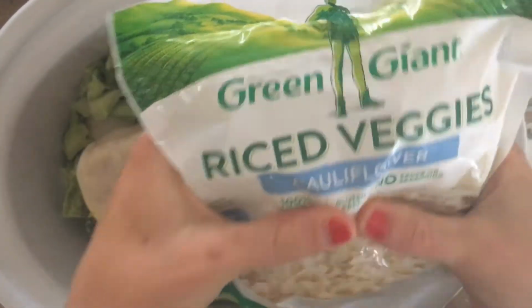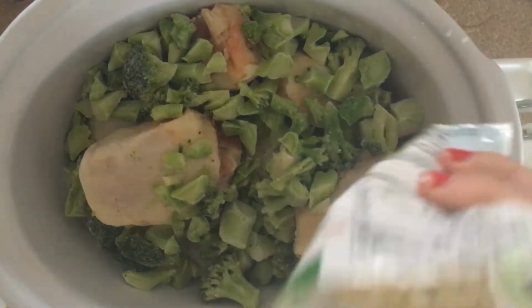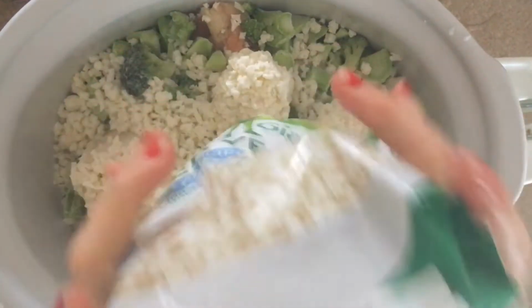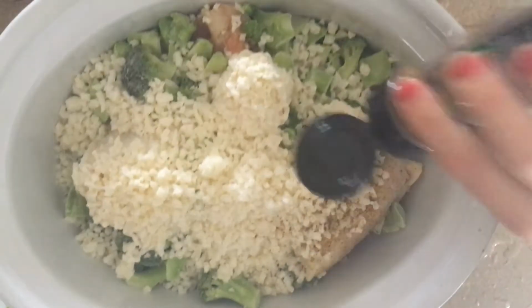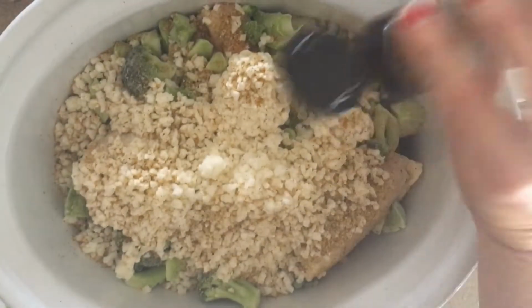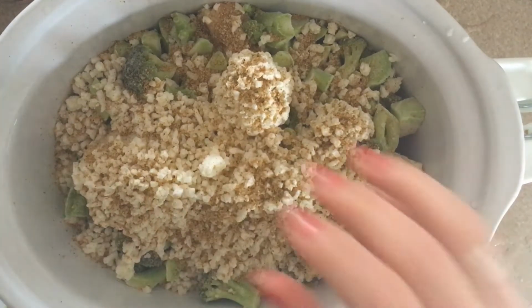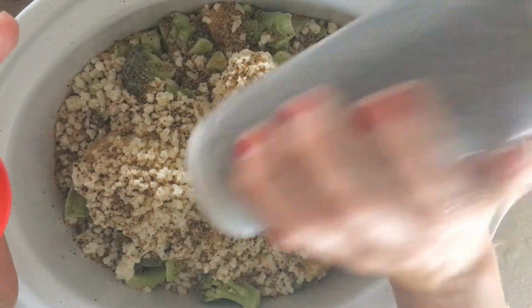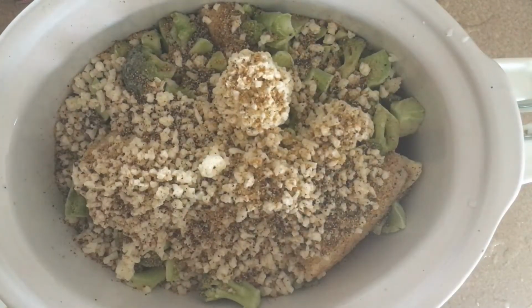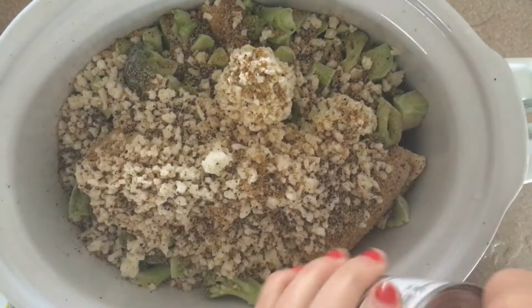I'm also gonna add some of this cauliflower rice. Break up the chunks. And then I'm gonna add some Montreal chicken seasoning. Easy, girls. And some ground black pepper. And then I'm also gonna add a can of this cream of chicken condensed soup, and then I'm gonna just mix everything together.